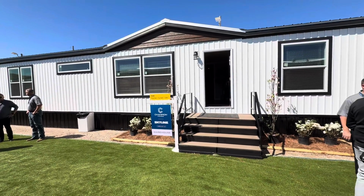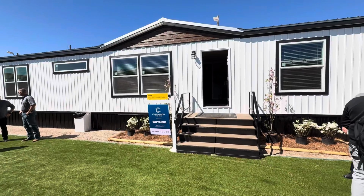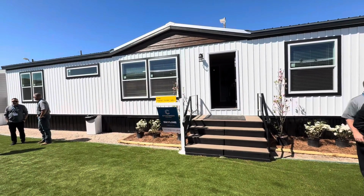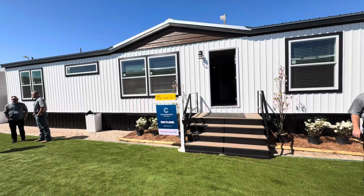Just walk through it, and I've seen a dozen, if not more, single wides here today, and they all kind of sort of look the same. The Creole does not. This home is a stunner from start to finish.